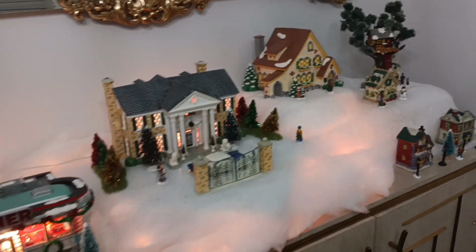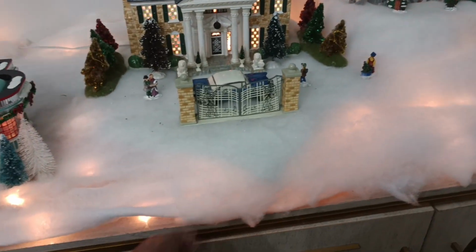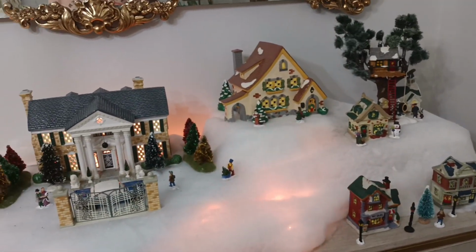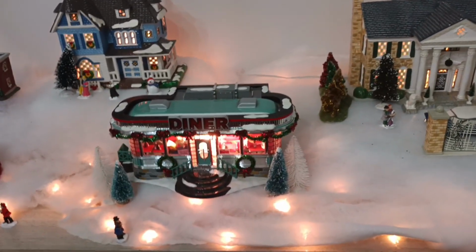I can't possibly add any more lighting, or else I would. And I think I need some more fluff, but I'm not gonna worry about that this year. I'll definitely have some for next year, and hopefully some more houses.